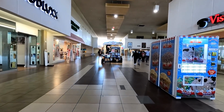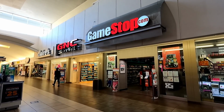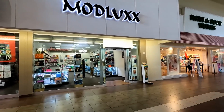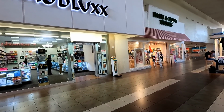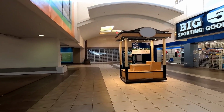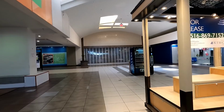Even though this is a smaller mall, it has a lot of national store chains like Claire's, GNC, GameStop, which you don't often see that GameStop.com sign. There's a Bath & Body Works here as well, and they all had customers in them. I had kind of assumed the Costco closing would kill this place, but I was pleasantly surprised to see that it's still doing okay. What we're walking up to now is the recently closed JCPenney.